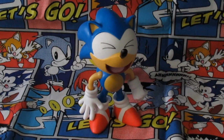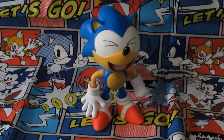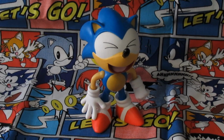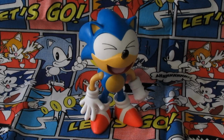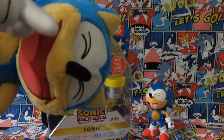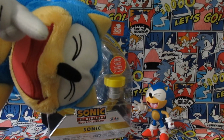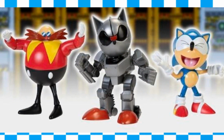As it stands, I think the plush is the better of the two collectibles, just because I don't think this art lends itself very well to 3D, but the figure is still a cute thing to have if you can overlook the strange design choices. And there you have it, a review of the Laughing Sonic plush and figure. Truth be told, when this figure was first announced, I hated it. I thought it looked awful.